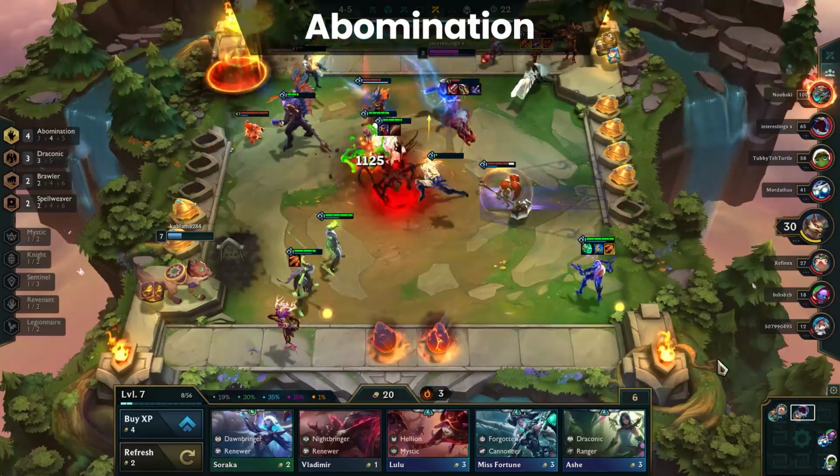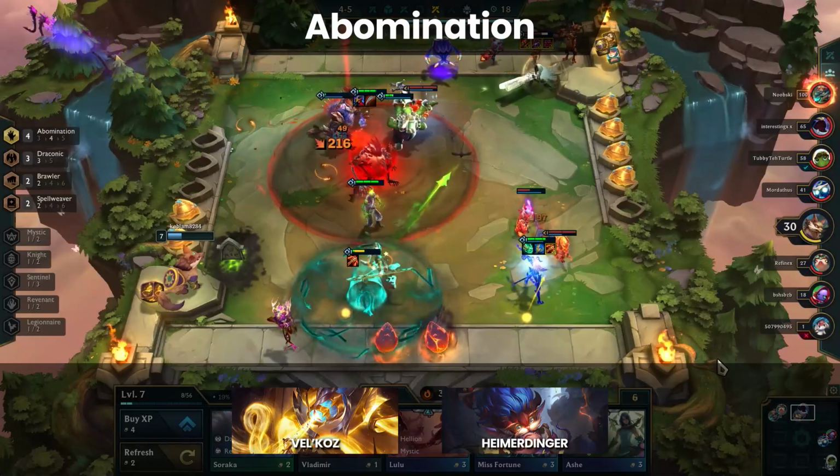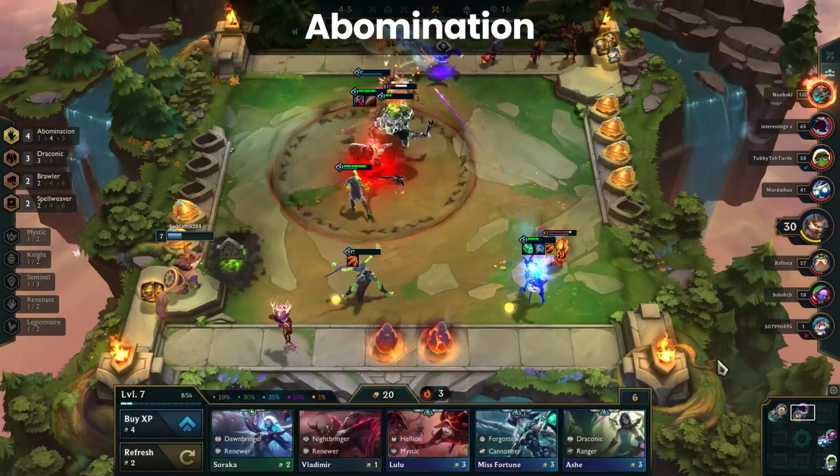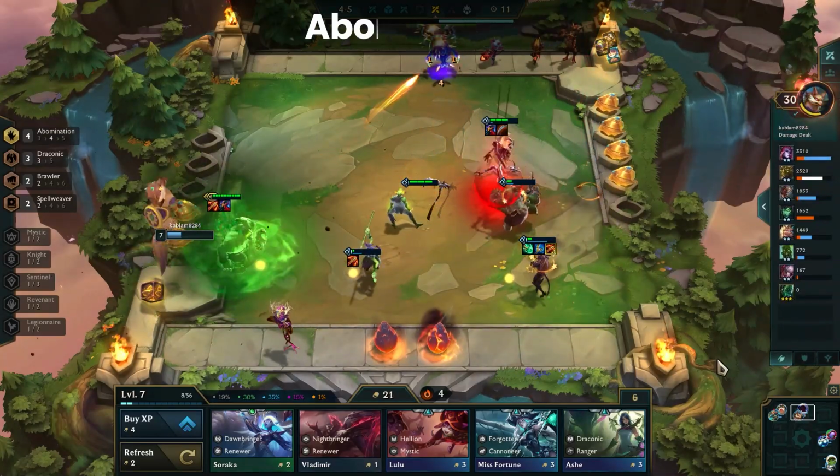Abomination is still doing well even though it's been continually nerfed or changed. The fact is, the monstrosity is great at buying time for backline carries like Vel'Koz or Heimerdinger. With tank items, it's even harder to kill. If you're looking for a reliable synergy to play, Abomination is the way to go.